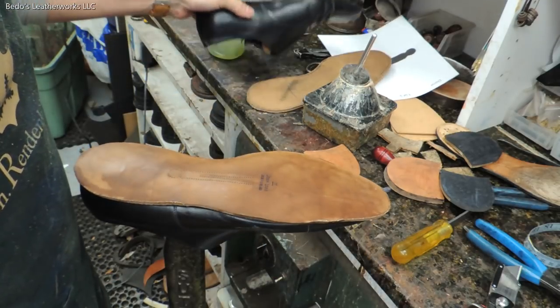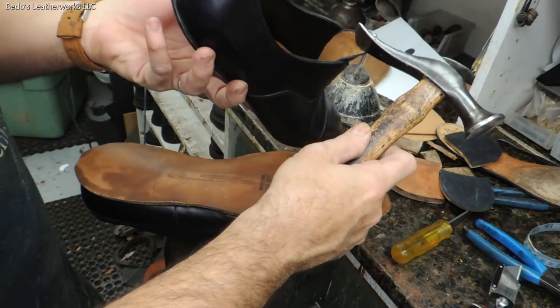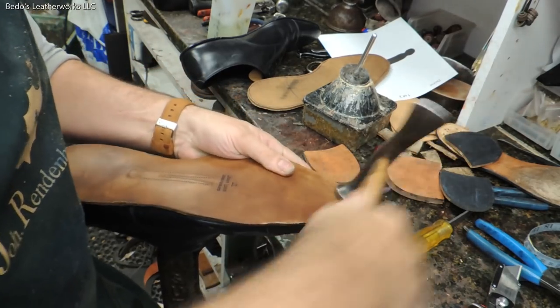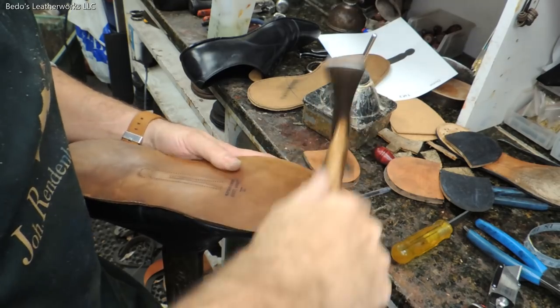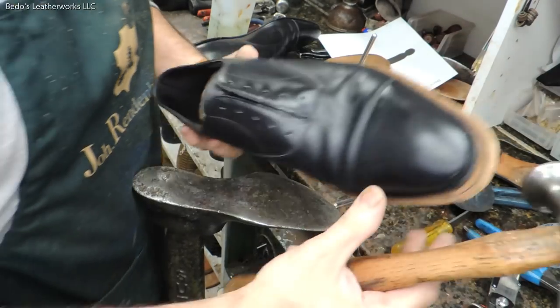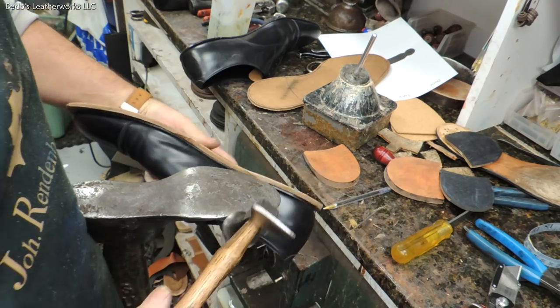These are pretty big feet. I didn't realize how big they are. 12E. It looks awfully long to be a 12. All right. Man, she is going to look good. She's going to look very, very good.